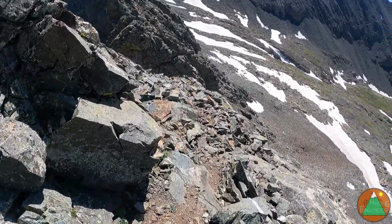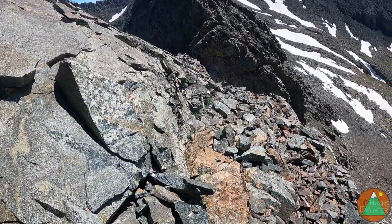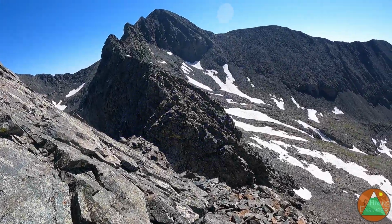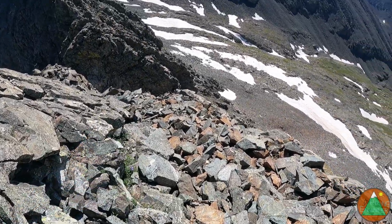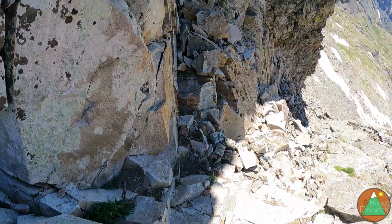But yeah, this might as well just be a trail here. I guess there's a big notch here, so maybe it's hard to drop off the ridge here. So it's skirting you around, which is fine. And then it looks like we're staying to the right, which is interesting. So I see the cairn down there. So we're gonna stay off the ridge. As much as I love the ridge.